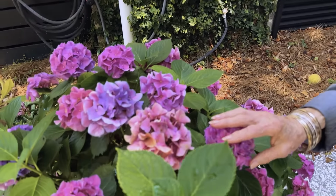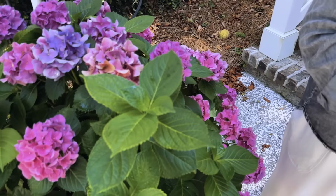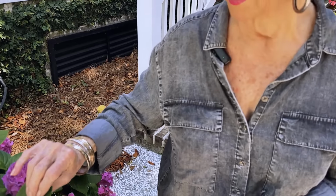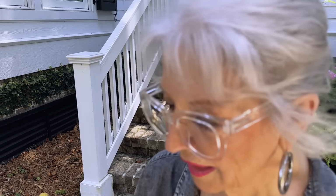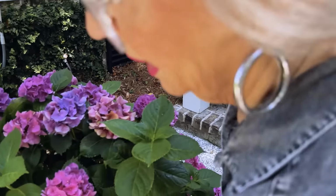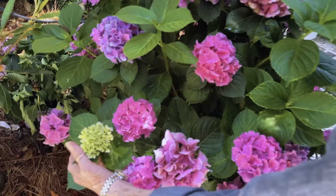Did y'all hear what Eddie said? Say it one more time. What's the name of this one? It's the Macrophylla. Hydrangeas have the larger leaves. And the blooms will be on the stick the year before, after the season is done. So if you cut them, you're cutting your flowers off. But the limelights, you cut back all the way, because those bloom off anew.